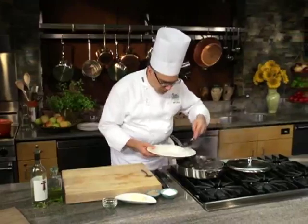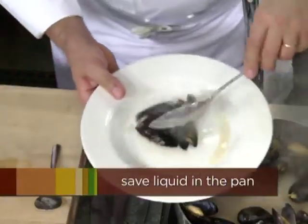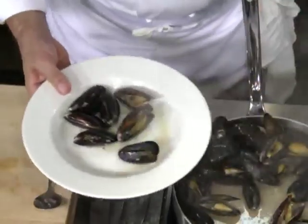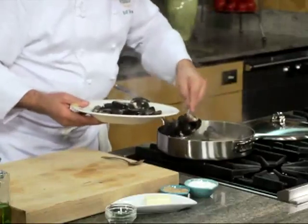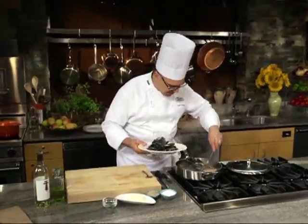What I would have you notice is that there's a lot of liquid in the bottom. And that stuff is solid gold. We'll talk about it in just a second. But first, I'm going to transfer these mussels over. When I eat mussels like this, I like to have plenty of bread on hand so that I can sop up some of these juices. Some people love mussels with French fries. Doesn't sound bad to me either.